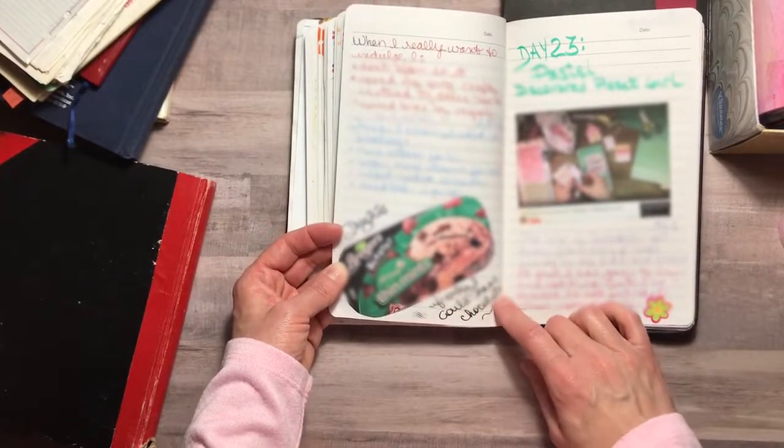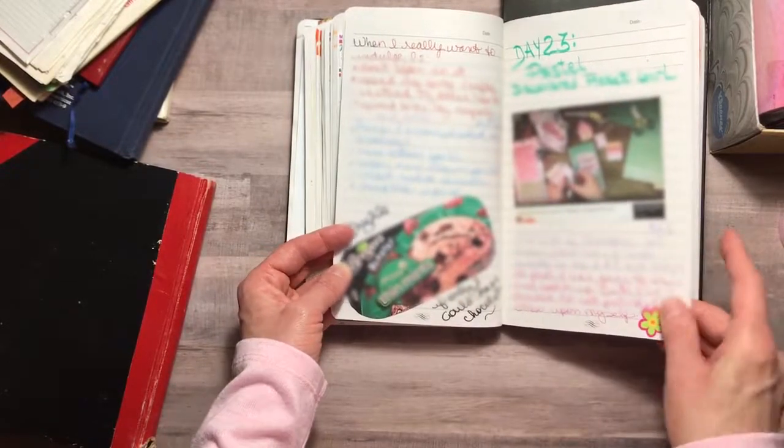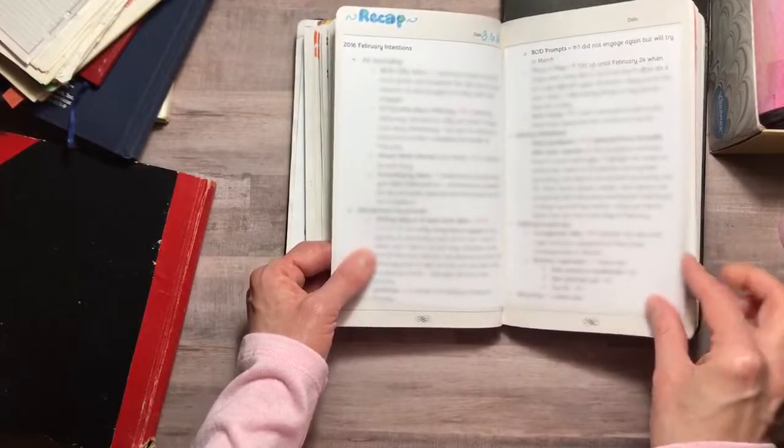If only I could have chocolate. Girl Scout Thin Mints ice cream. I don't know if you've seen it, but it's out there. I can't have it, but I'm sure it's great.